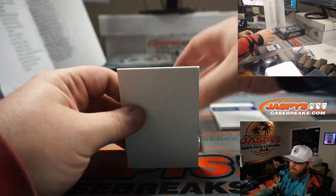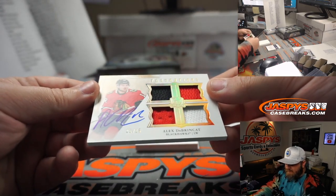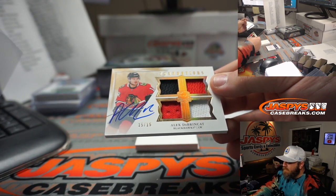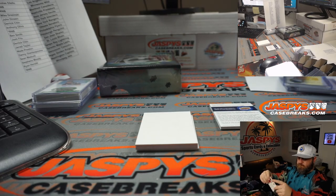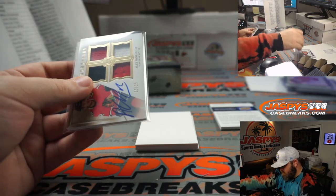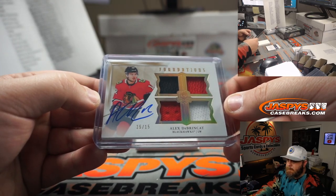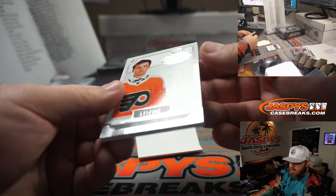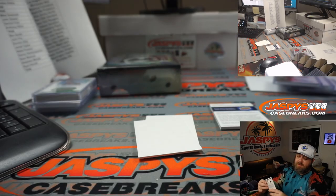Got another redemption. Quad relic and auto. Alex DeBrincat, 15 out of 15 for the Chicago Blackhawks. Part of the random number block. Spot 5. Mike McCarthy. There you go, Mac. And Joe Farabi, 171 out of 249 for the Flyers, and Ben Smith.